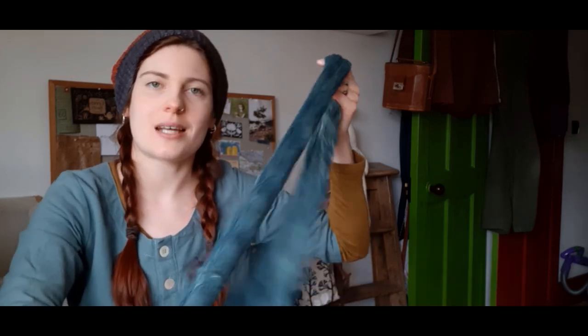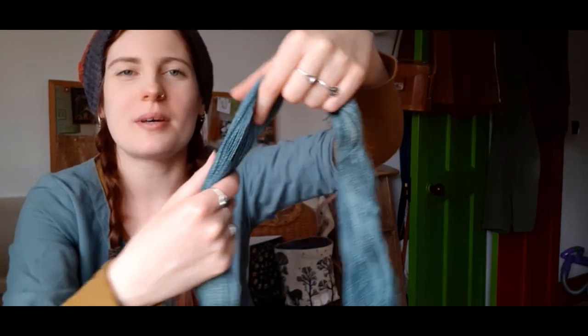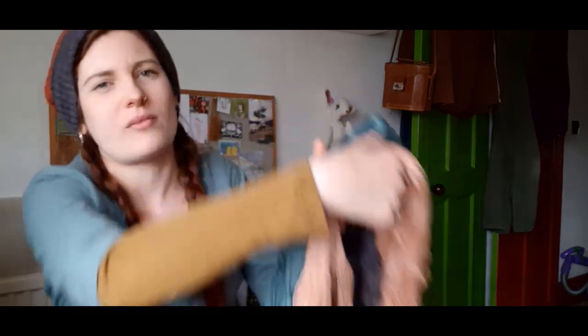I believe because of the different fibre mix, it's got linen and baby alpaca and silk, because you've got that combination of plant and animal fibres, it picks up the colours differently, which is quite interesting. I'm going to try and stand up for this bit.